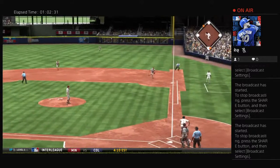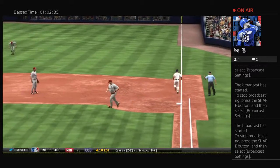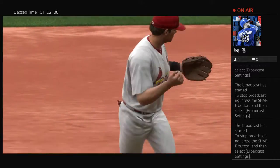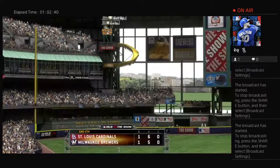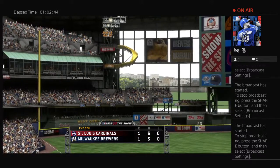Now the pitch. Now a ball rolls softly to second. Throw to first in plenty of time, and the side is retired. Brewers strand 1. We've played 5 full, tied at 1 apiece.